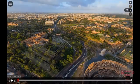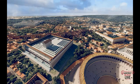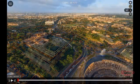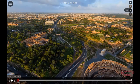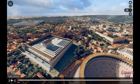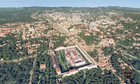design and decoration. Moving over to the Caelian Hill, we have this large terrace for the Temple of Divus Claudius, completed in the Flavian era, and just beyond it, it's the winding way of the Aqua Claudia, bringing water to the Palace of the Emperors. Now, we don't have the Temple of Claudius anymore, but we do have that terrace preserved in the private property of a monastery still in use.